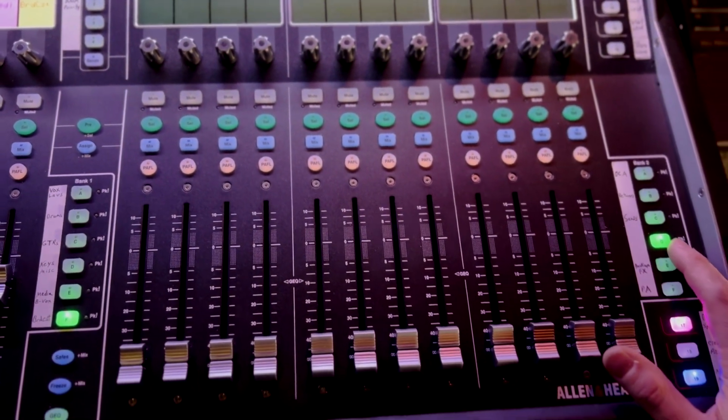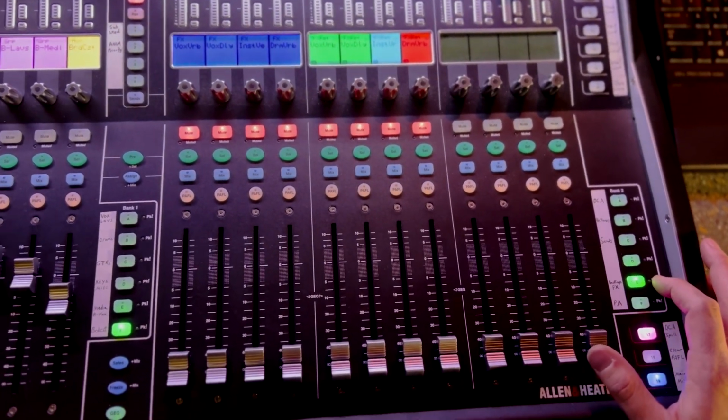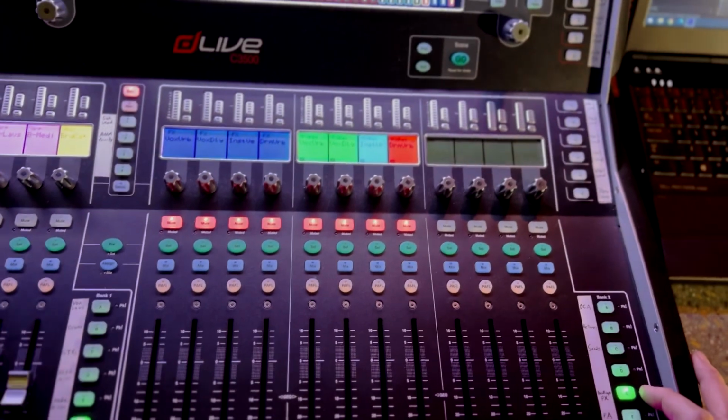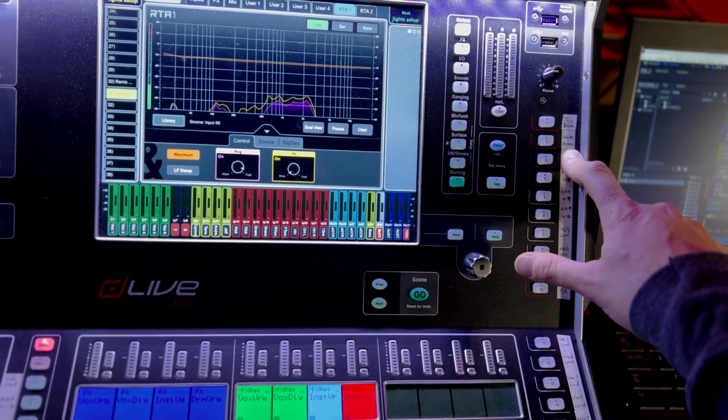The fourth layer down doesn't have anything on it. Then I have our backup effects. We have something configured on our system so that with the press of one button, I have what we call a Waves bypass.